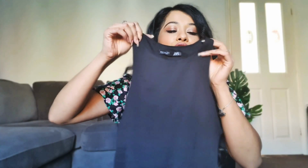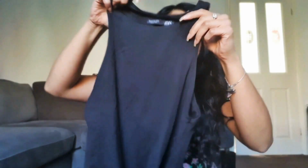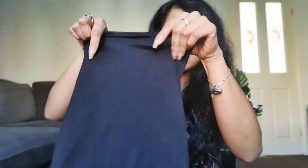So I'll just quickly show you the black one. It's so flattering on, like this beautiful racer back sort of halter neck cut is really flattering. And also it's a thong bodysuit, so no VPL. And yeah, clasp right there. And I got this in a size small. I got all of them in a size small. And for reference, I'm an average size 8. Yeah, super stretchy, super comfortable. It's also double lined, so you can wear it without a bra as well.